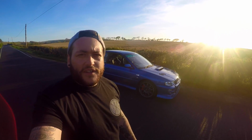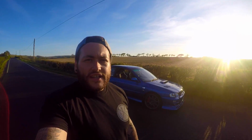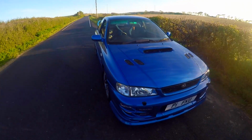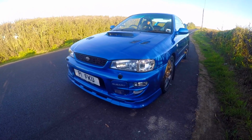So anyway guys, after that rather stupid person in an Astra diesel nearly hitting this marshal part down here, I don't know why you would do that. Let's have a closer look round at this Impreza. Now, lovely sunset, lovely bit of road along here. Look at her down here, she's looking fantastic.